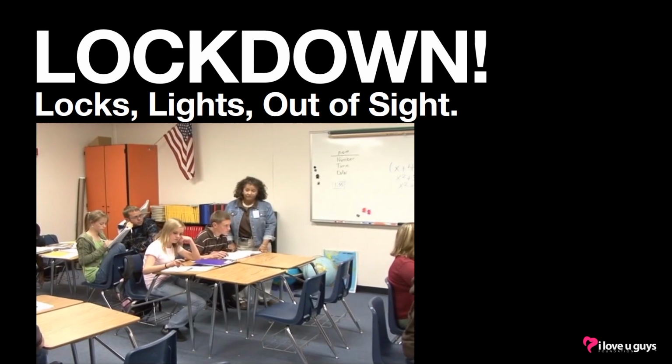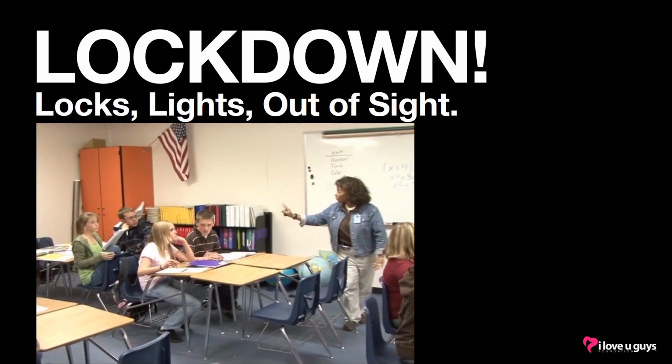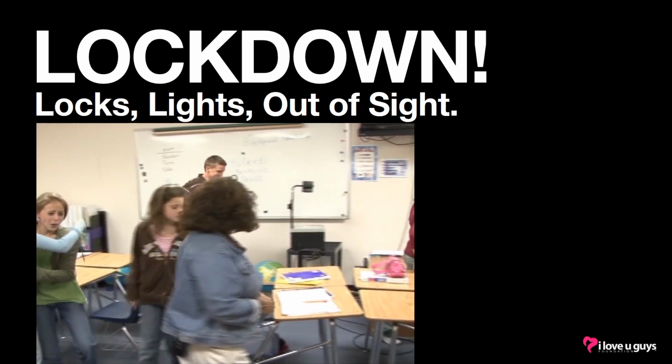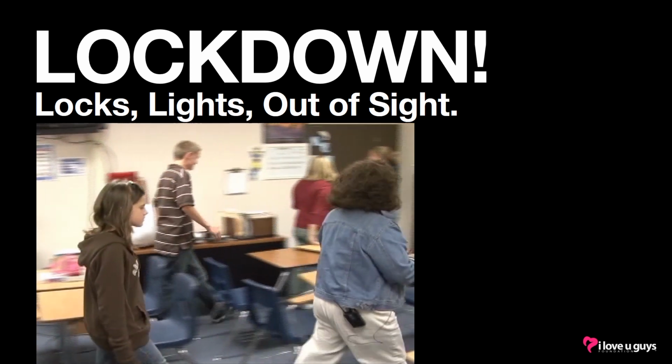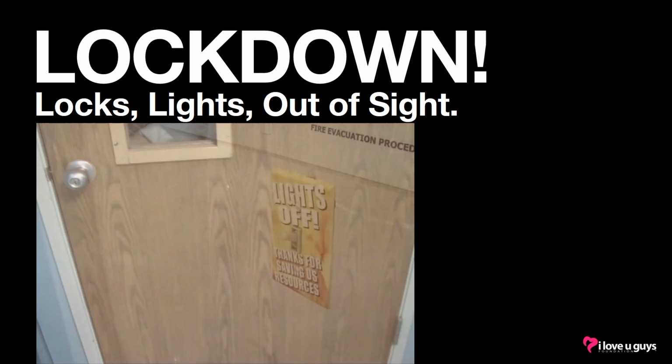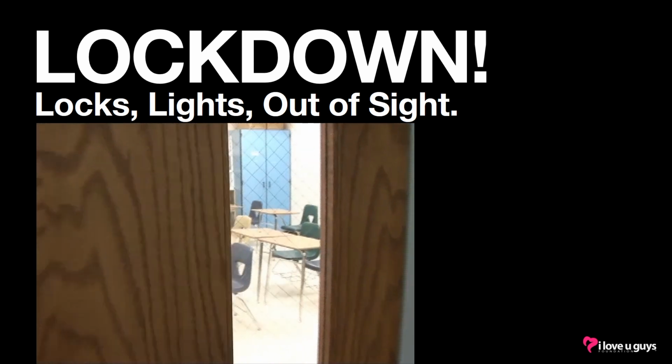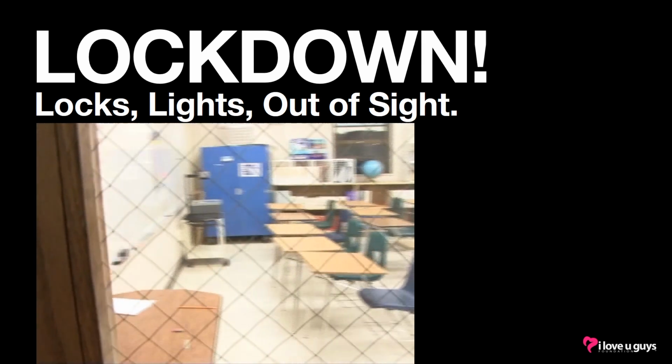If you are in a classroom when a lockdown is called, the main thing to remember is locks, lights, out of sight. As students gather in a safe area of the room, lock the door and turn off all lights. Have everyone in the room move to a location that is out of sight. Pick an area of the room that can't be seen from interior windows.